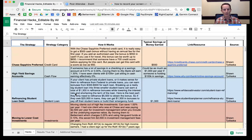What you do is you break up that loan into 3 smaller chunks. I like using SoFi, Common Bond, and Earnest. Usually you can lower the interest rate, shorten the term of the loan, and for each one you refinance, you get a bonus of $300 to $500. Here are some links to get those bonuses. One thing to note is you only have to refinance $5,500 per loan. So if someone has $10,000 of loans, they can only refinance with one of these lenders. But if they have $20,000, you could refinance with 3 of them and then get $1,000 worth of bonuses.